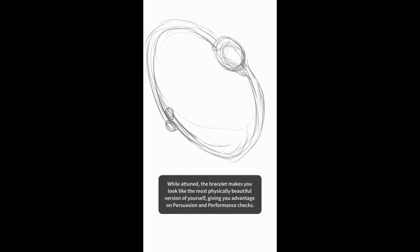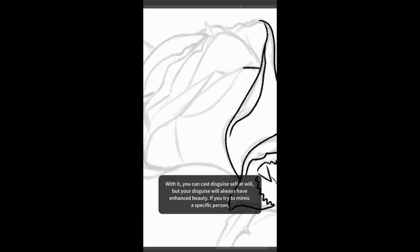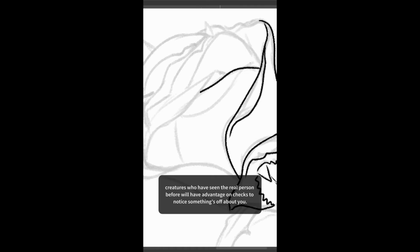Here's a D&D magic item, the Bracelet of Vanity. While attuned, the bracelet makes you look like the most physically beautiful version of yourself, giving you advantage on persuasion and performance checks. With it, you can cast Disguise Self at will, but your disguise will always have enhanced beauty. If you try to mimic a specific person, creatures who have seen the real person before will have advantage on checks to notice something's off about you.